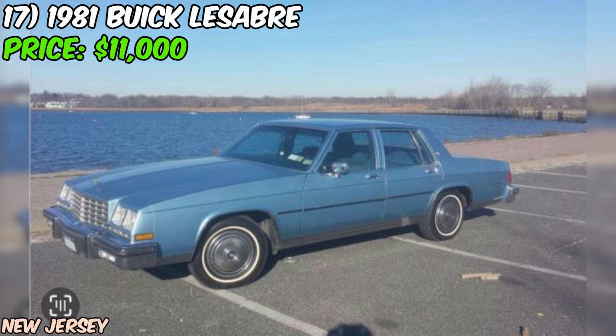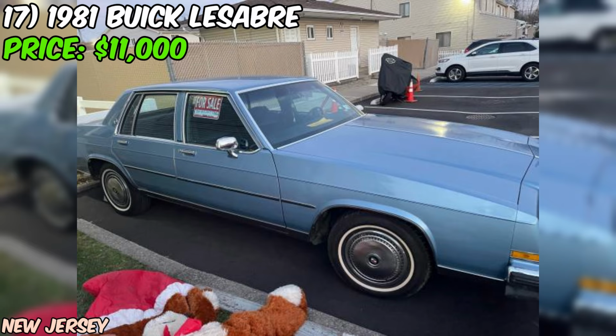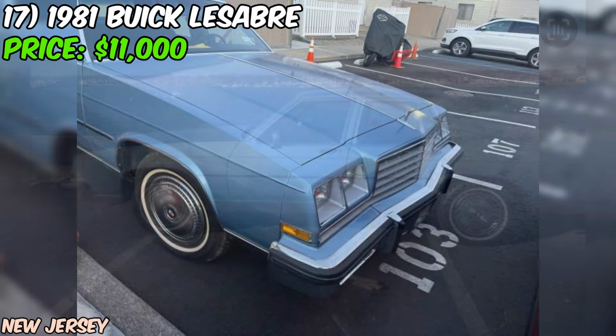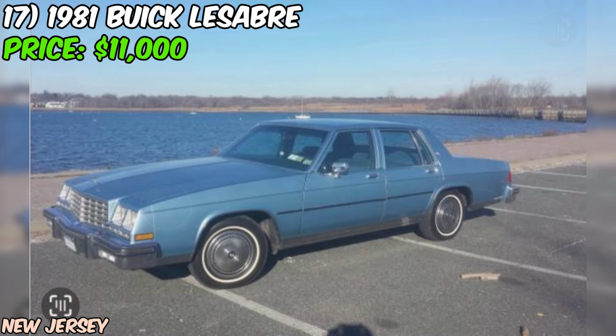It's got a clean title, low mileage, and a one-owner history that's hard to beat. So, if you're in the market for a classic American sedan that's been impeccably maintained and cherished throughout its life, this 1981 Buick LeSabre is definitely worth a closer look. With its stunning blue paint, plush interior, and low mileage, it's the kind of car that you'll be proud to own and drive for years to come. Don't miss out on this incredible opportunity to own a piece of American automotive history. Go check it out today.